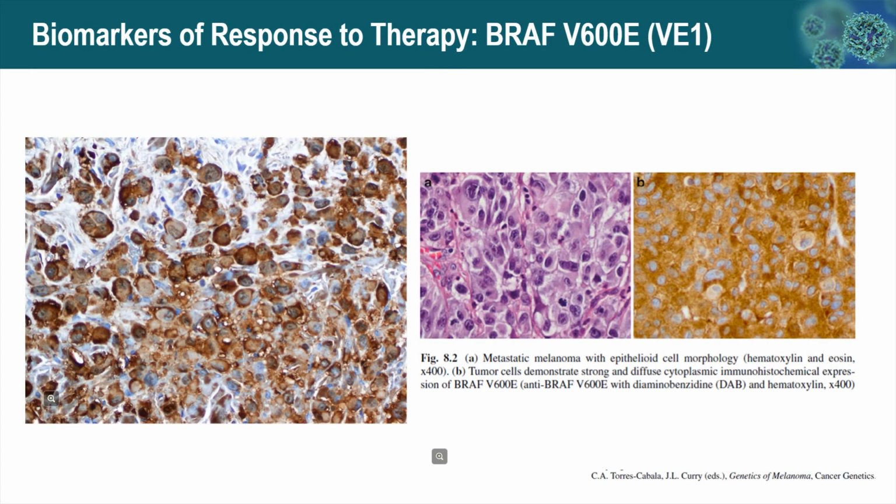BRAF inhibitor therapy is indicated in tumors that show BRAF mutations, specifically BRAF V600E and V600K. The immunohistochemical expression of BRAF V600E, which is the most common BRAF mutation in melanoma, is highly specific and sensitive, and shows high correlation with BRAF mutational status by molecular testing. The interpretation is usually straightforward, with only very rare cases demonstrating equivocal or focal staining that require confirmation by molecular testing. This stain is reported as either positive or negative. There is no scoring system recommended.